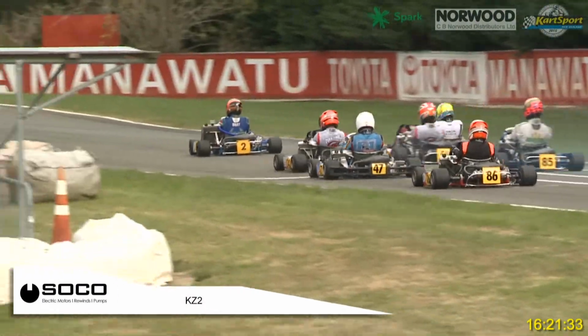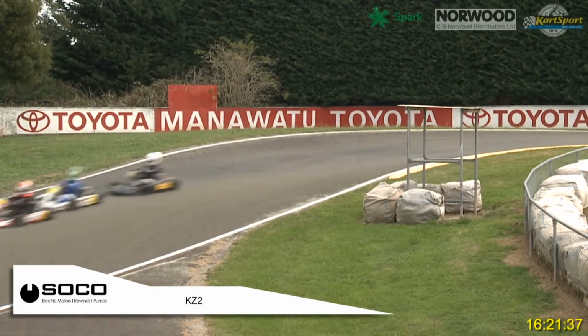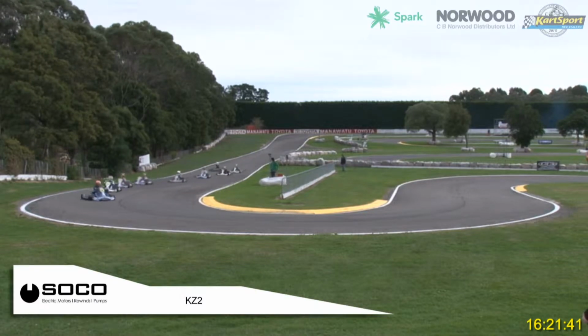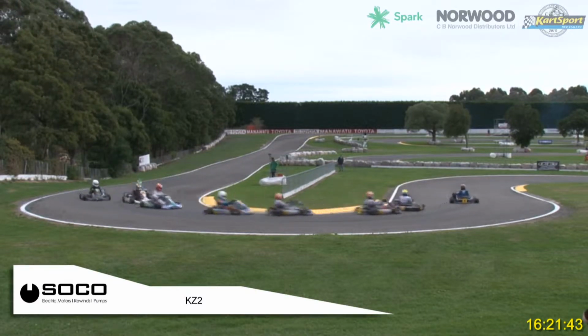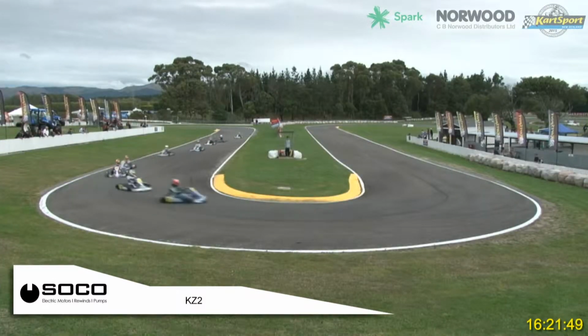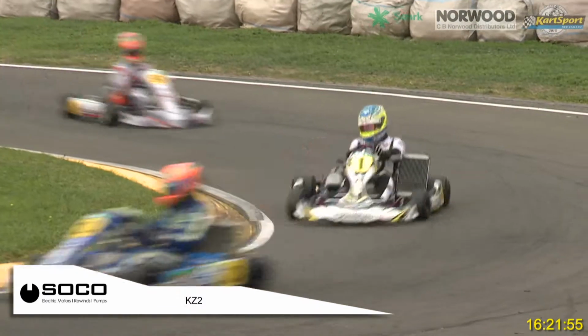Lights are out. And once again, absolute stonker of a start for Daniel Bray. Just flies away. It's about 6 or 7 car lengths straight away. Hamilton in second. Cox has got by Smythe, who had a reasonable start. Just makes it hard for himself by looking a couple of spots back in the starts there.